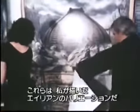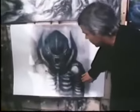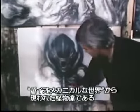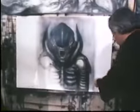These are a few variations of the alien figure I had in mind. They all emerged out of my personal visual world, which I call biomechanical.